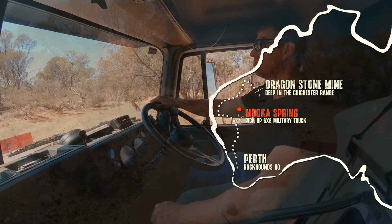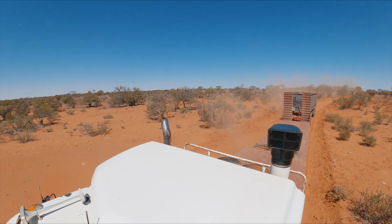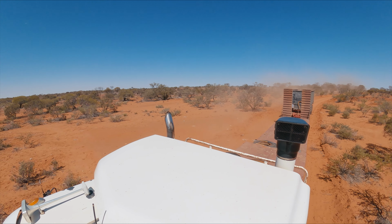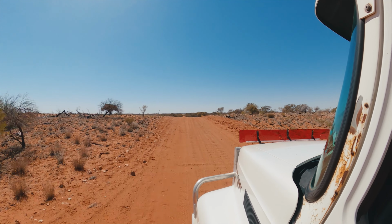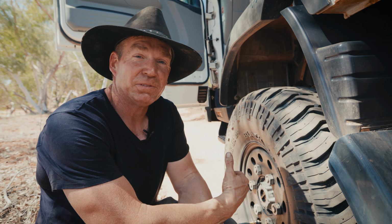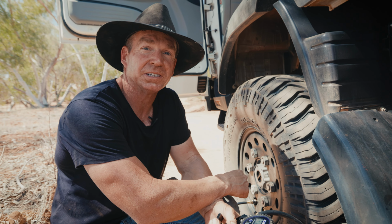We finally make it to Mooka Springs, where our off-road truck's been sitting since our last expedition. It's never that easy though. It's still across a river and 20 k's down a bush track before we can even get to it and load it up. Well, we pulled up to the river. We're just about to go into a mine site, and we've got some river crossings to go through.